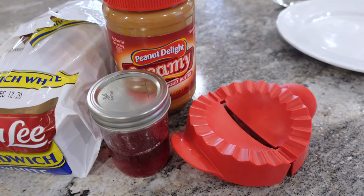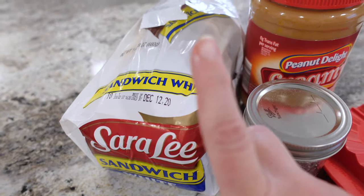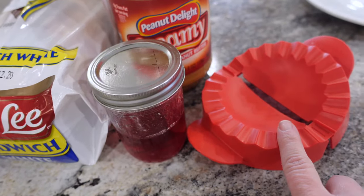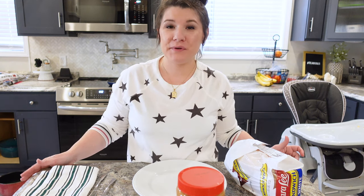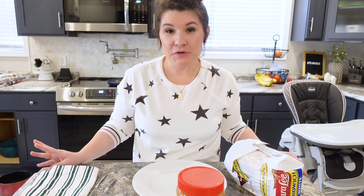Here are the ingredients that we are going to need for the next recipe for lunch. We are going to need some slices of bread, some peanut butter, some jelly, and a little pie maker. I got this one from Tupperware years ago. So this recipe really brings me back to my childhood. I mean, who doesn't like a good peanut butter and jelly sandwich, right?